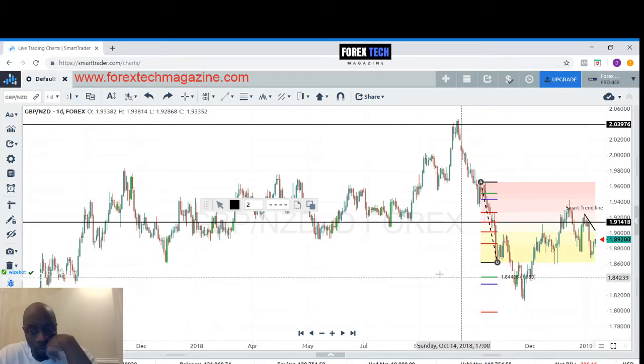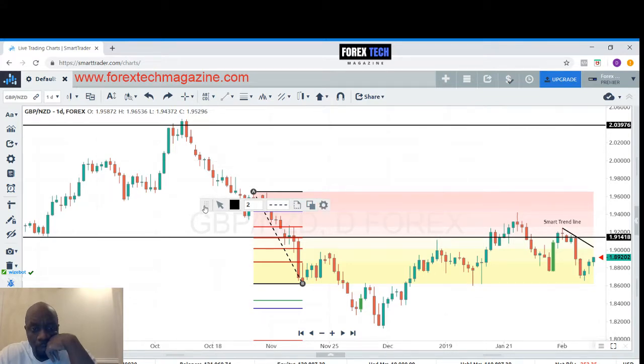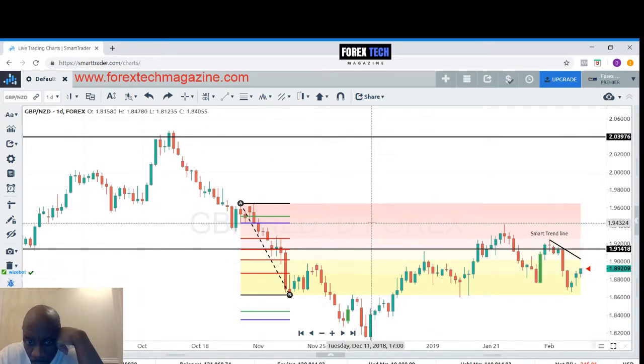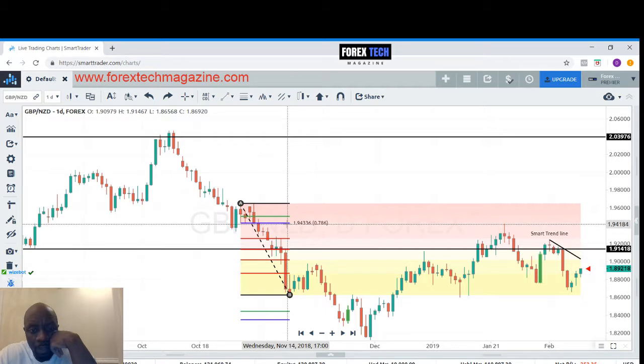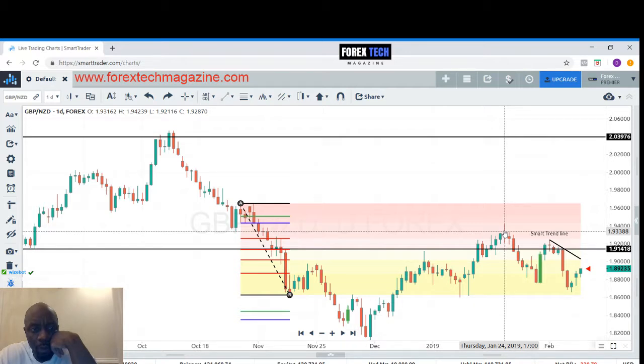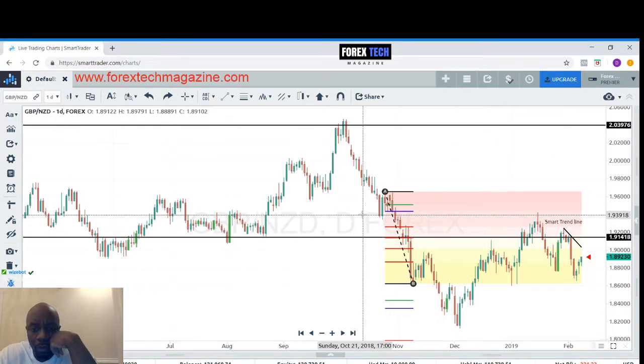Now, according to this right here, and this is pretty interesting. What I'm doing here, I'm looking at where price is currently at. Well, where price pulled back to, 1.4336, 1.4239. All right. That's pretty interesting.